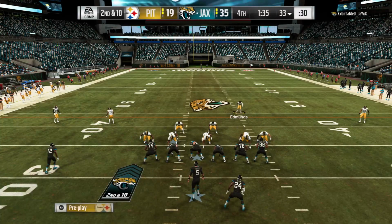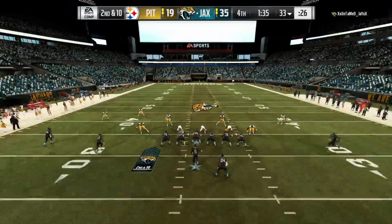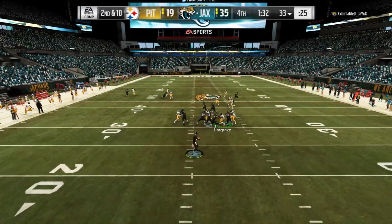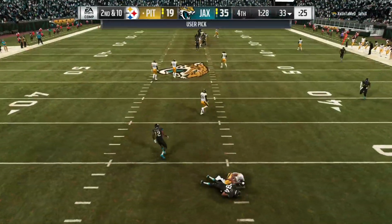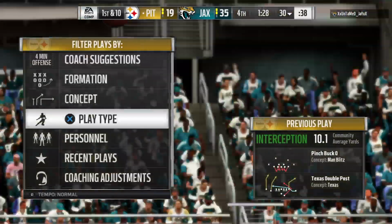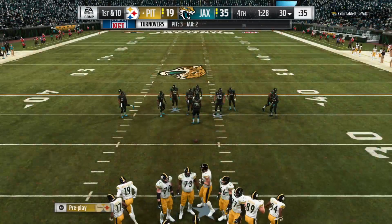Second and 10 from the 33-yard line. Bortles going to look to throw. He sets to fire deep. And intercepted. Maybe the turning point they need. Sean Davis goes with a pick. And his guys will take over at the 30-yard line.